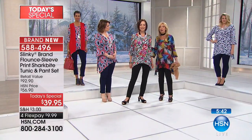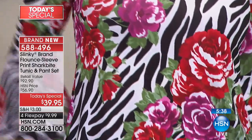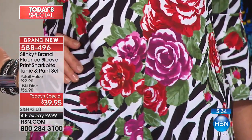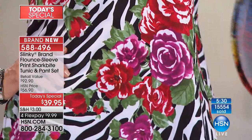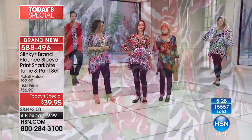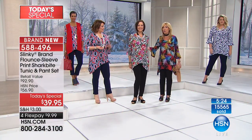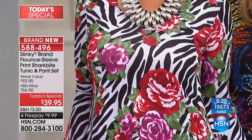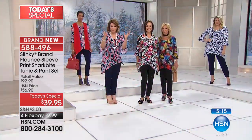Mixing skins with florals, huge, huge trend. And I love it with the zebra black and white ground. Sharp, chic, sophisticated. Look at those fuchsia and red florals. Another big trend you're seeing is the bunches of florals throughout. This is very Italian designer, to do the skins with the florals. And Jackie chose those big, happy, jumbo cabbage roses.